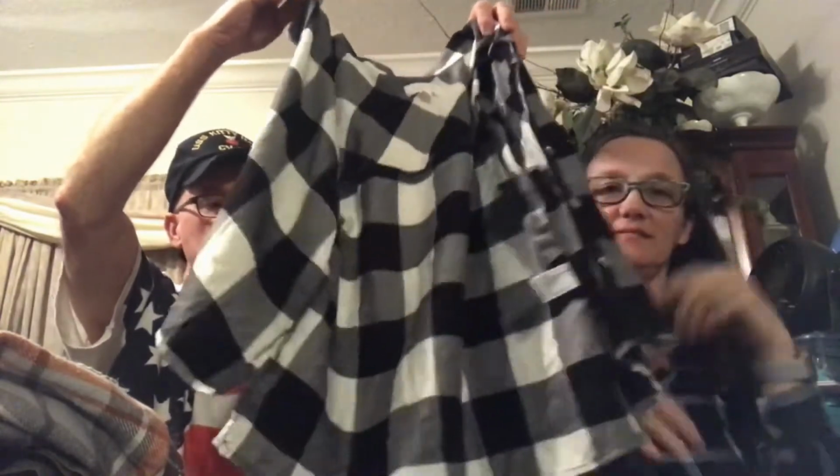This is new with tags, it looks like. This is a Colsie, C-O-L-S-I-E, size small. It's just a basic little flannel shirt. Looks like it might be a little cropped, because that's a small in women's. It's cropped, yeah. It looks like it's been cropped.